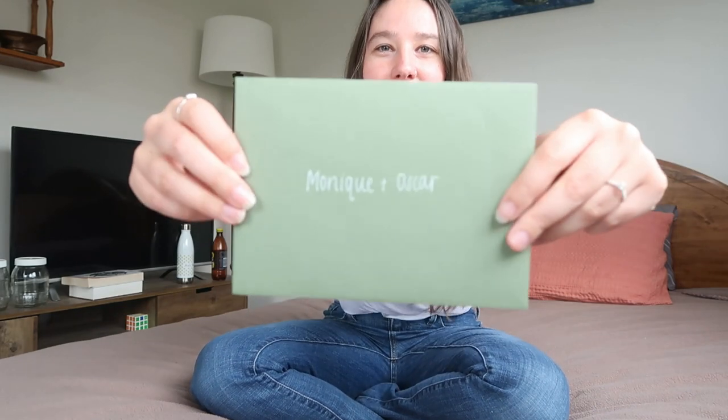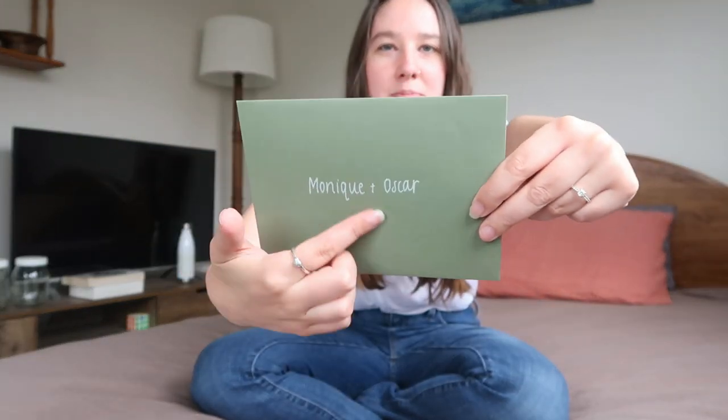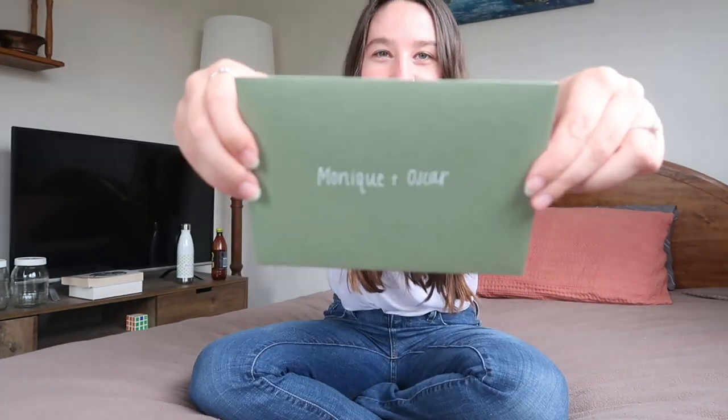They came out super, super good. I thought I'd show you one while I've got them here. This one is Monique and Oscar's. We've written everyone's names on the front, and if we are going to post them, we have the address written underneath. This is what they look like.